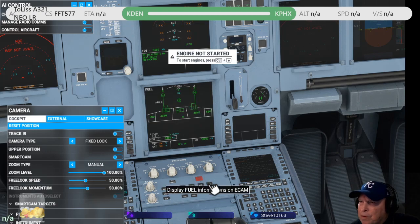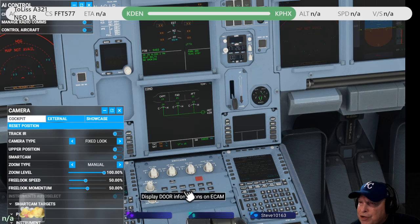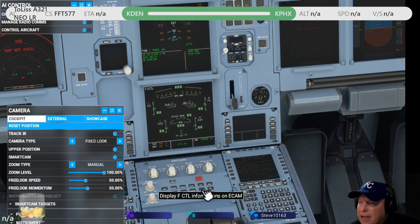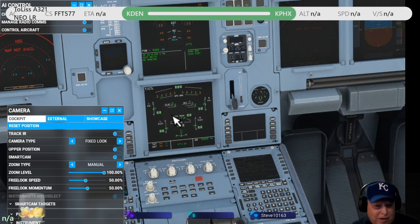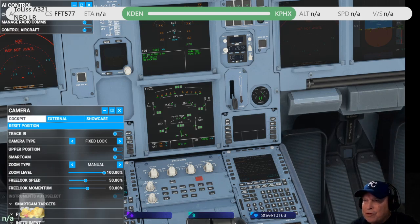The hydraulics, for some reason they don't have that page yet. They got the fuel, and they have the APU, and the air conditioning, the doors, the wheels, and the flight controls. Now the flight control page isn't correct because you can see the rudders moving, while the engines aren't running. So there couldn't be any hydraulics to run all this stuff. But it's getting better.